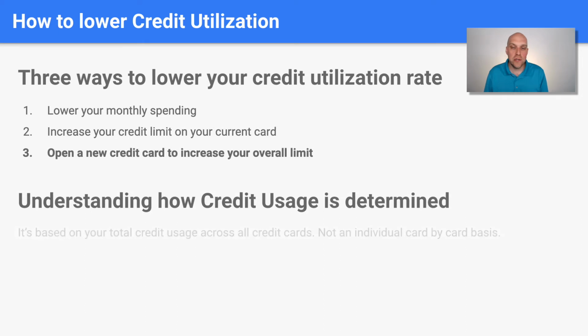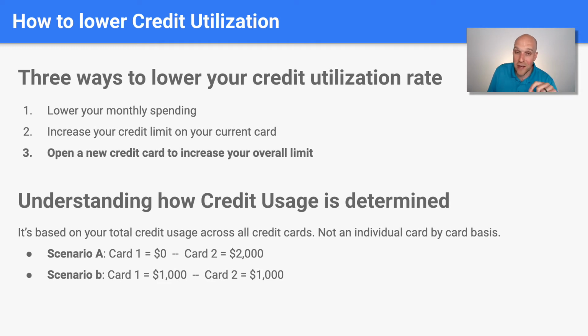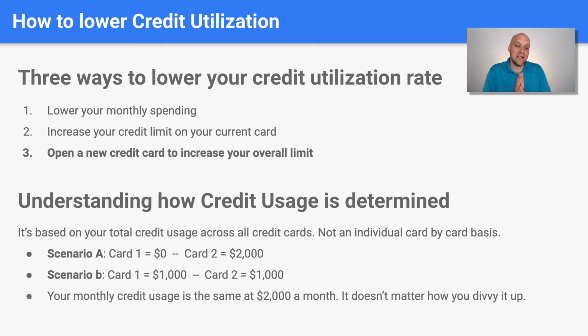So understanding how credit usage is determined. It's based on your total credit usage across all credit cards and not on an individual card by card basis, which we touched on earlier, but I just wanted to hammer this point home. In scenario A, you have one card with $0, so no debt on it ever, and card 2 always carries a $2,000 average monthly credit. In scenario B, you have a card that has $1,000 and card 2 has $1,000. Your monthly credit usage is the same at $2,000 a month. It doesn't matter how you divvy it up. So scenario A, scenario B, it's the same thing in terms of your credit score. So that's something you want to keep in mind.